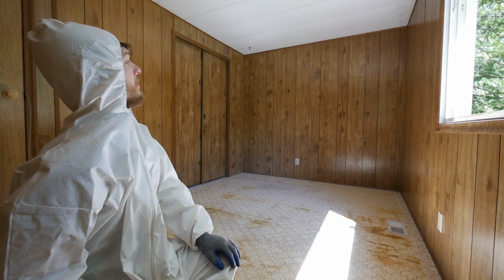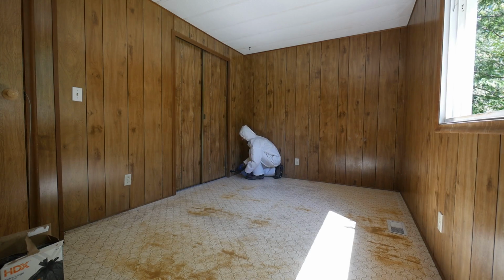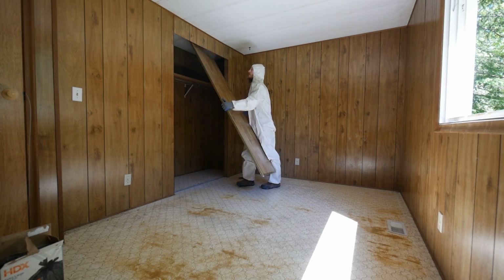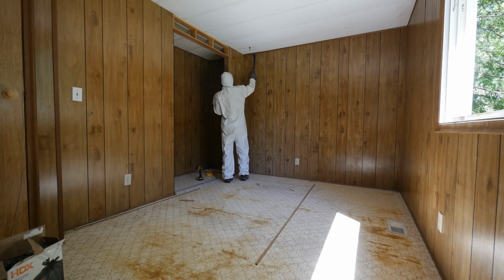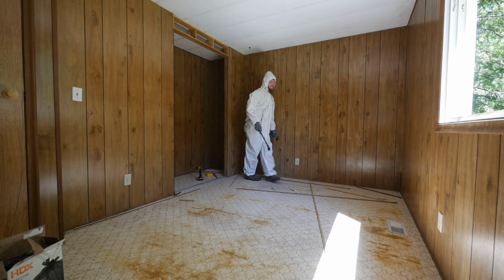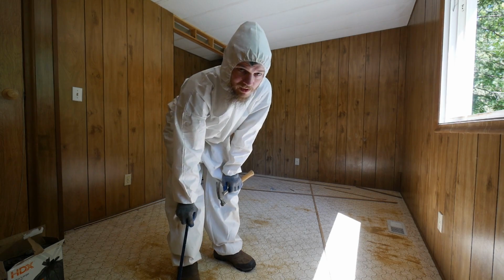Okay. Paneling, let's get working. Maybe I should have second thought putting this white suit on. Man, this is hot.